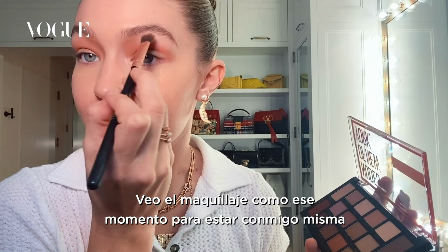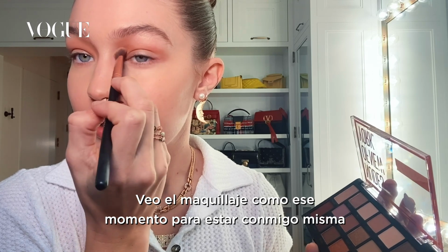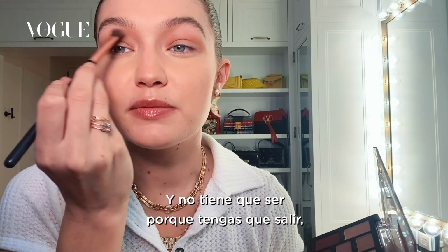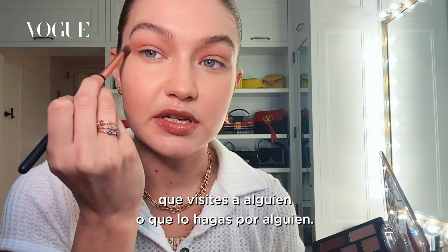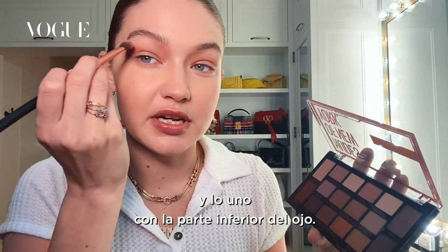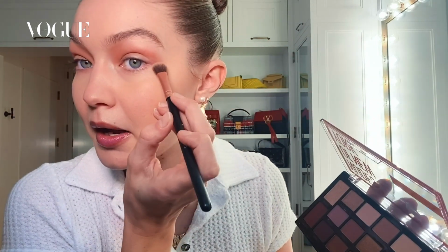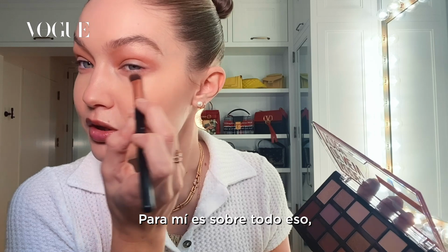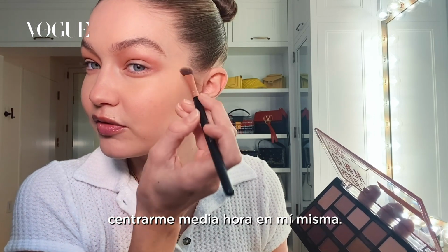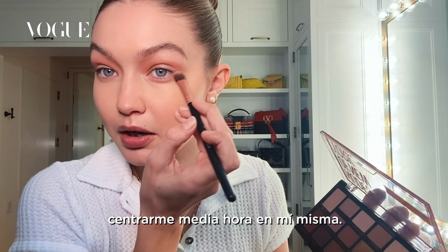I really think about makeup the most as taking a moment with myself and being creative. And that doesn't always mean that you have somewhere to go or someone to see or someone to do it for. So I'm gonna take the same colors and just connect from there under my eye. But I think also for me, it's really about focusing on myself for half an hour.